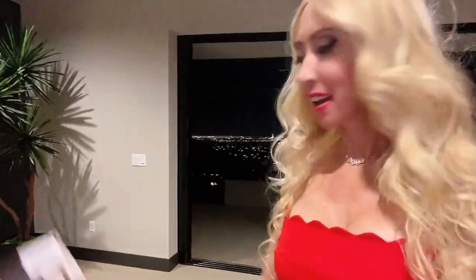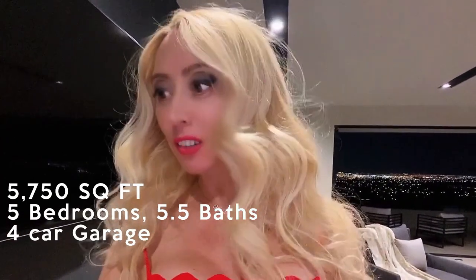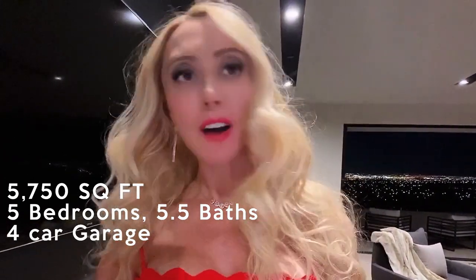Who's ready to get amazed? Well, check out this model. I'm here at the Apex, which is the smallest model that they have. This plan starts from 5,750 square feet. It has 5 bedrooms, 5.5 baths, a full car garage, and it has a loft and a media room. And of course, the view.